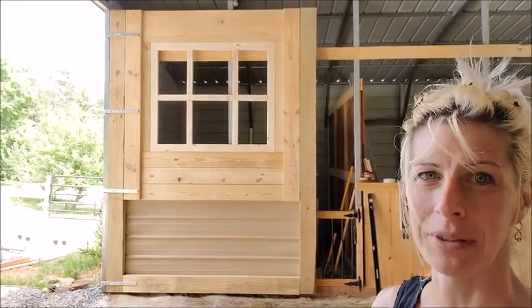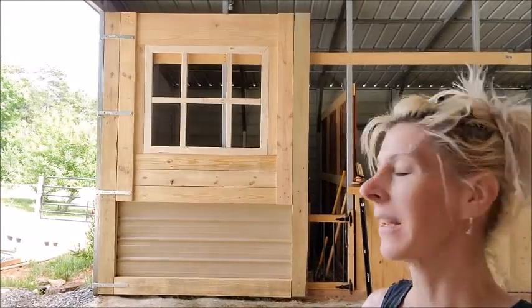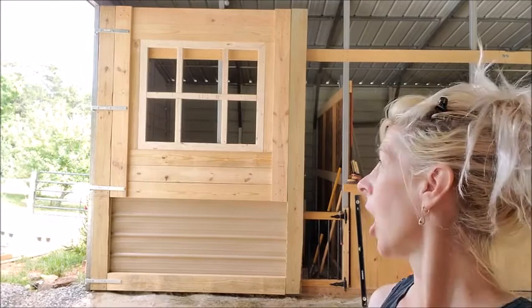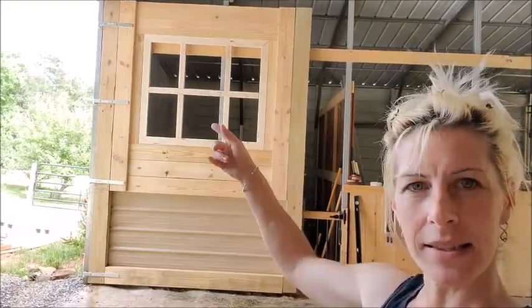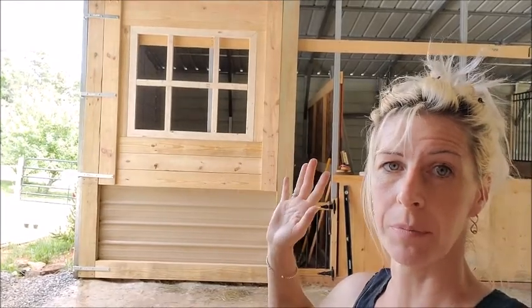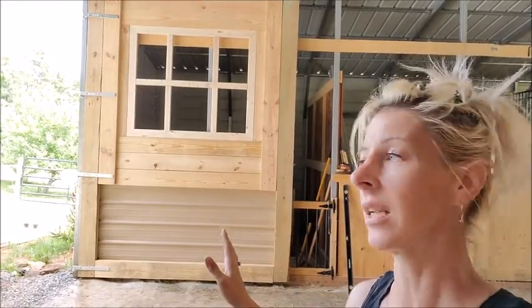And I'll probably put a planter right here. That would be really kind of neat. I won't do it right now, but eventually that's a perfect spot for one. Put some pansies in there or something like that. I don't have the plexiglass up on that yet because I've got to finish staining it. So I'm not going to put the plexiglass up until I finish staining it.